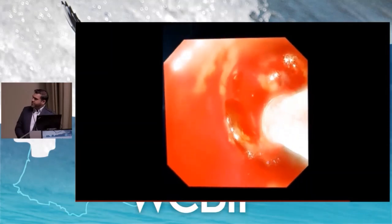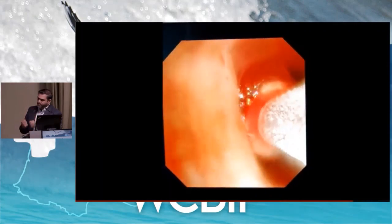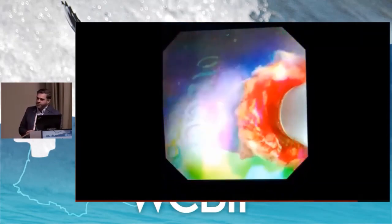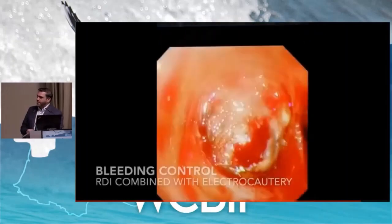So here we go, we're just freezing the tumor here. And then just with cryo extraction, just lifting it out. In this patient, we didn't use a rigid bronchoscope, and that's because he also had a lesion at C7 and he had a lot of pain, so we didn't want to hyperextend his neck.